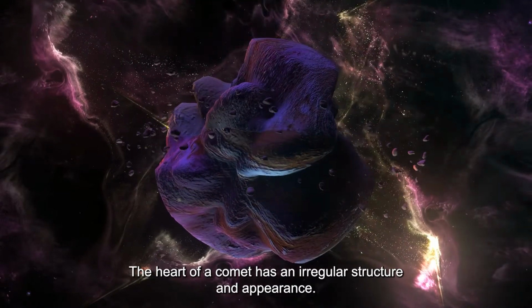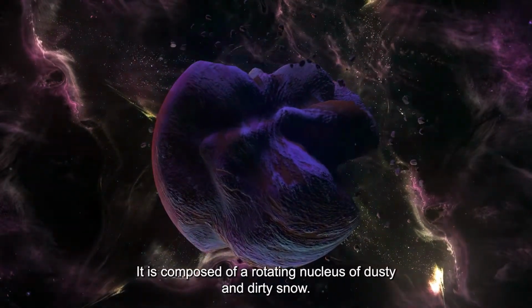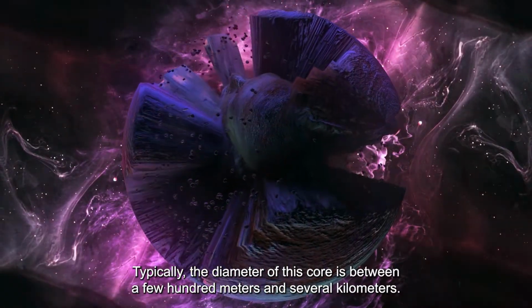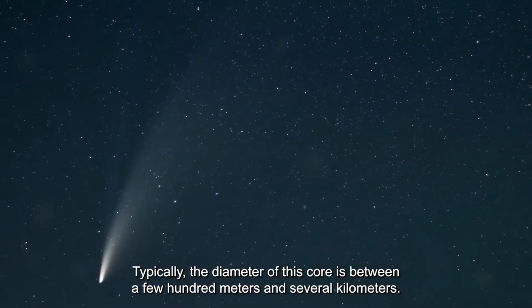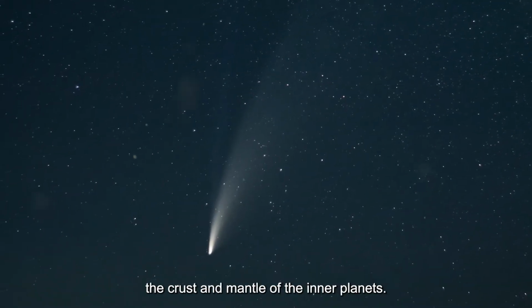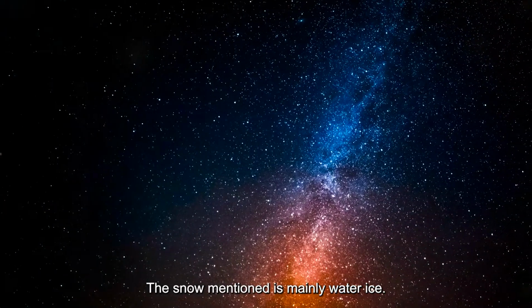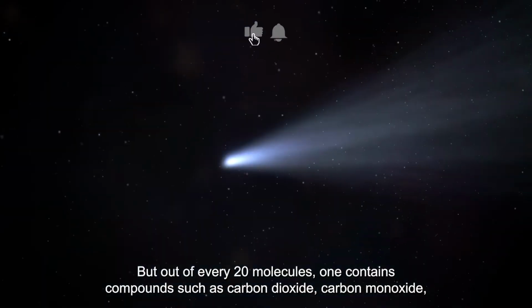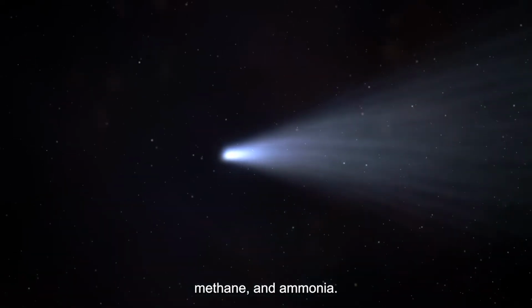The heart of a comet has an irregular structure and appearance. It is composed of a rotating nucleus of dusty and dirty snow. Typically, the diameter of this core is between a few hundred meters and several kilometers. The dirt mentioned in the previous sentence is particles of silicate rocks that have formed the crust and mantle of the inner planets. The snow mentioned is mainly water ice. But out of every 20 molecules, one contains compounds such as carbon dioxide, carbon monoxide, methane, and ammonia.